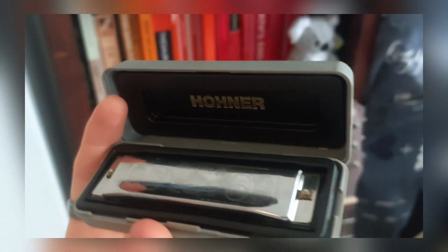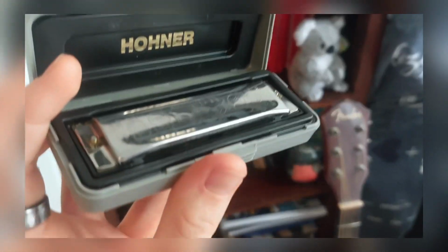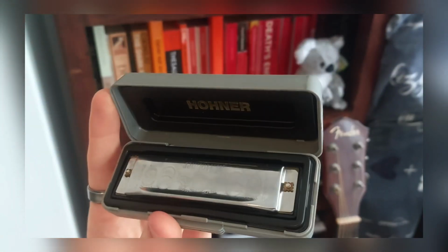I rarely play this thing these days, but I used to play it a lot when I listened to old Beatles songs and figured out the songs on this one.